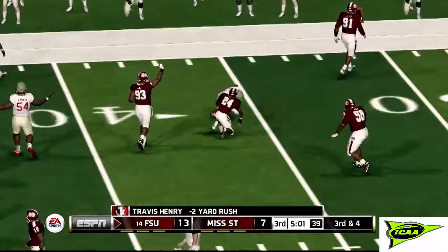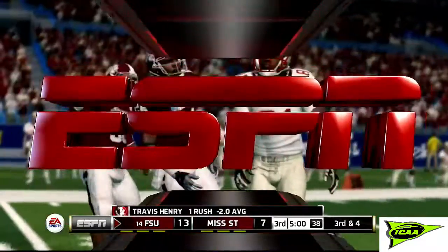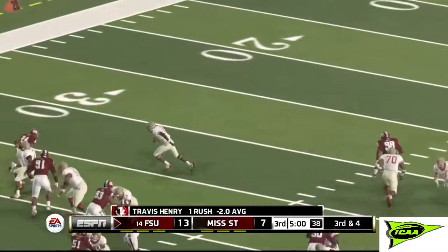Takes it right, and he can't get back to the line of scrimmage. You know, these backwards plays can have a psychological impact. It can damage a team's confidence if it keeps happening.